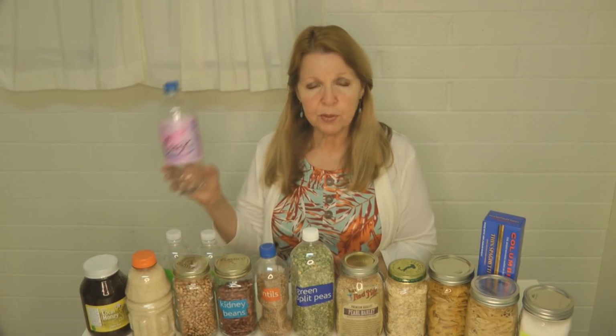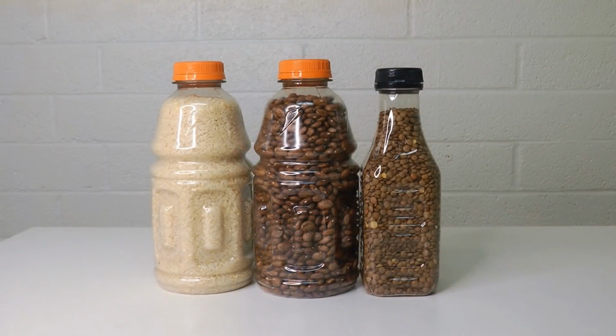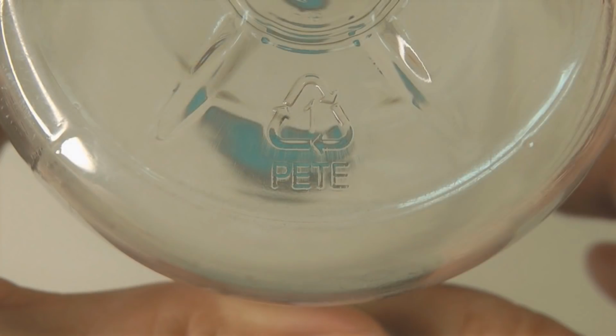Next, I bought some rice. If you have the money to buy a big bag of rice, go ahead and do it, but you can buy it 1 pound at a time. Storing foods for long term is simple. You can get something as simple as an empty pop soda juice bottle, a plastic container that's only held food. Look on the bottom, it should say PET or PETE, and it should feel very sturdy.